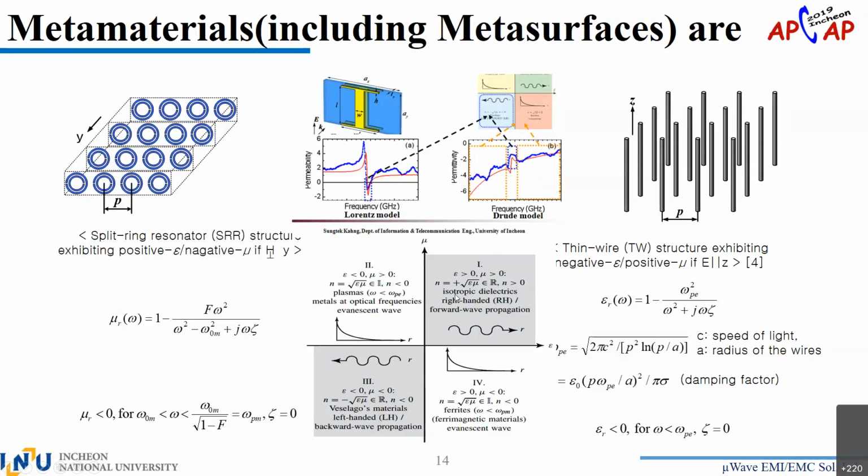And right at the center, you can see 4 quadrants, especially the gray areas. There are 2 gray areas. The first quadrant is one of them. This means double positive material: as the energy is moving from the source to the position of the observer, the phase or the wave number goes along with that. This is what we typically experience in right-handed material. But the third quadrant tells us the energy moves from the source to the observer, the normal direction of energy propagation, but the phase is moving backward. So it is also called backward wave propagation. This occurs from epsilon negative and mu negative.